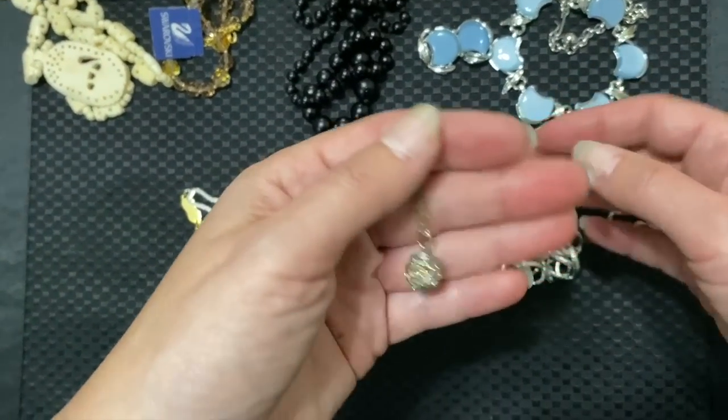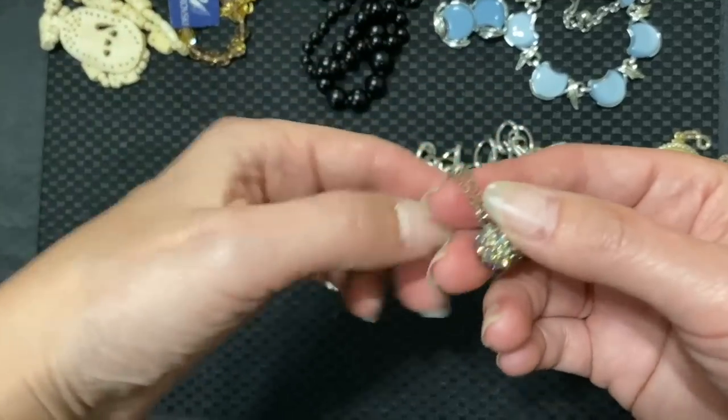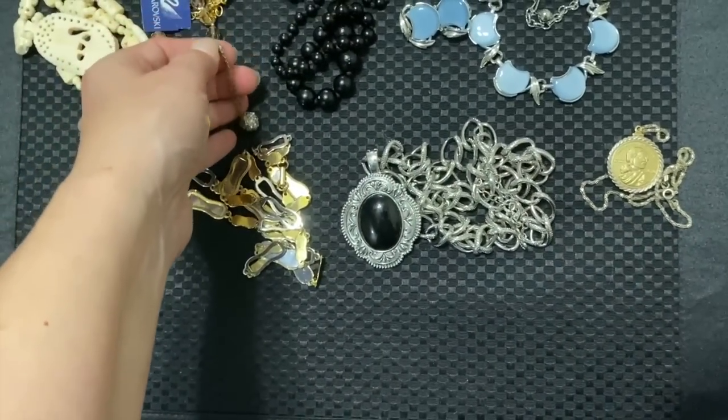This I paid $2 for. It is actually vintage. Look how nice the construction is. All right, and that will be a giveaway at the auction. I do giveaways and door prizes.